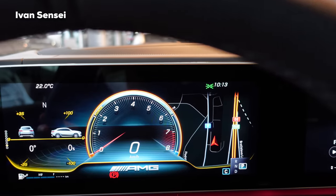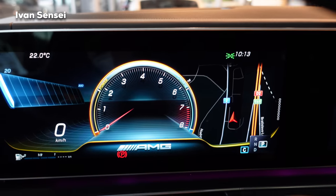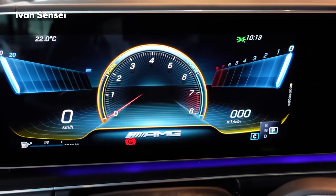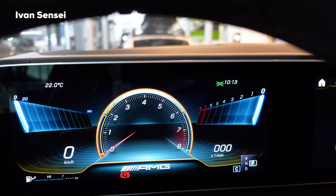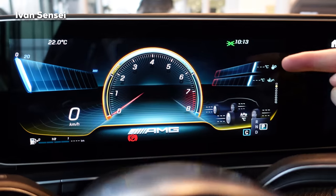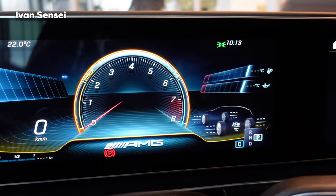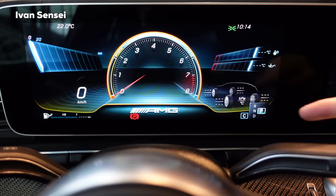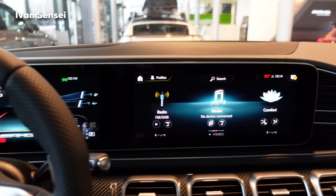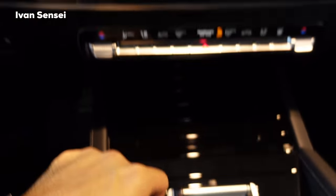For me, this is the best mode for the GLE Coupe, for the AMG variant. See here, building up the revs in this way. And also, here we can see the temperature of the gearbox and engine oil. And here we have the temperature and pressure of the tires. The C means that we are in comfort mode. You can change driving modes here with the toggle in the middle, which is called Dynamic Select.